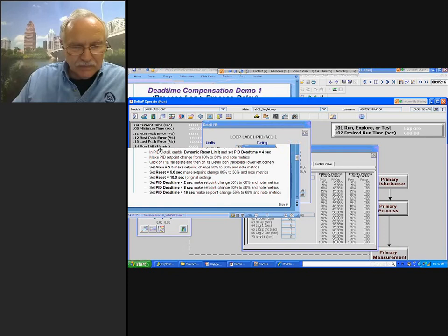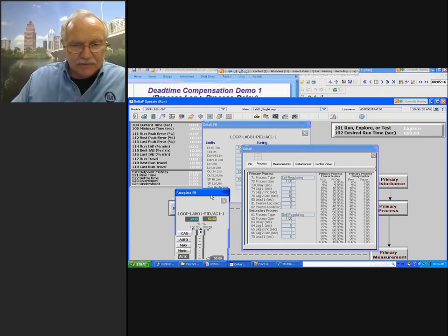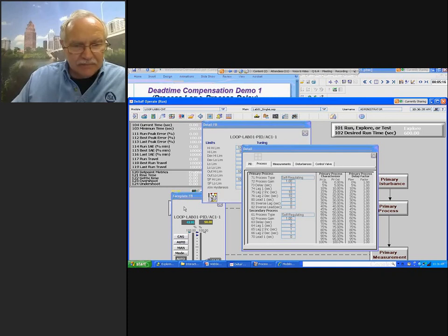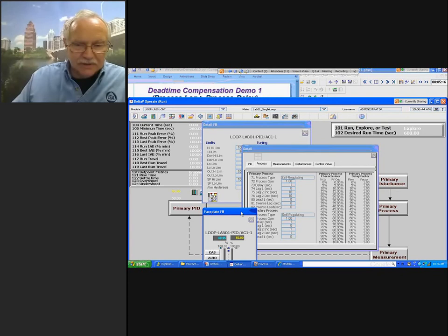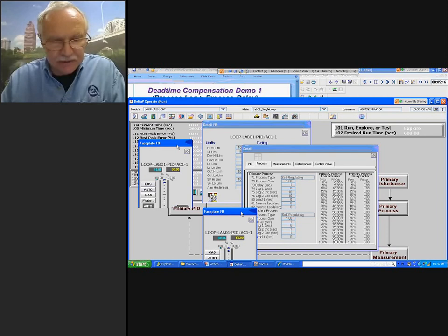Now that they're enabled, whenever there's a set point change, it will re-zero everything and calculate the rise time, how long does it take to get to the set point, the settling time, and how long does it take to settle out at the set point, the overshoot, the initial excursion past the set point, and then the undershoot, like how much did it then, after maybe hitting close to the set point, go the other way. So now we're ready to make the set point change.